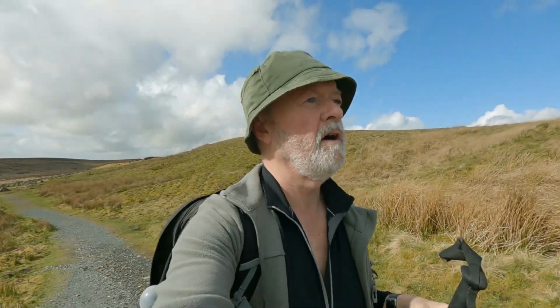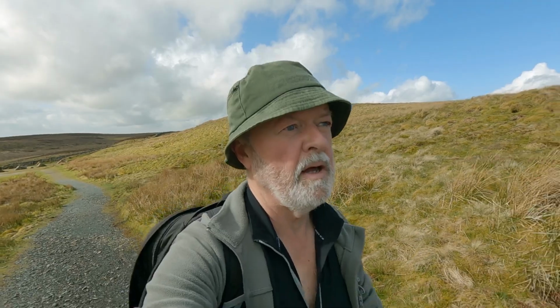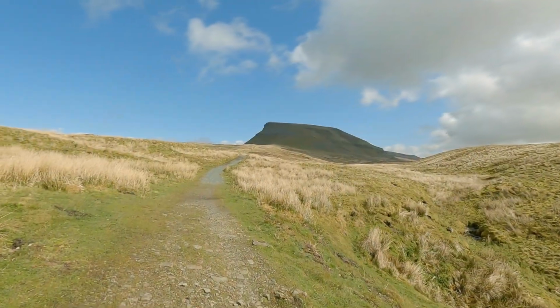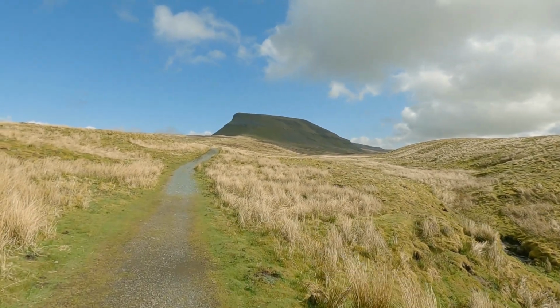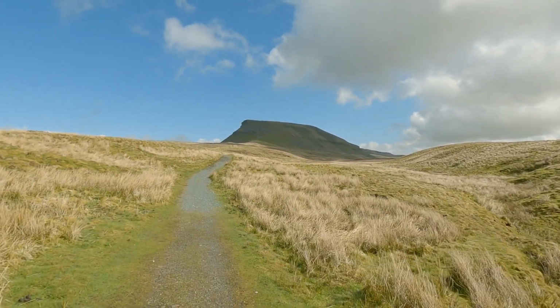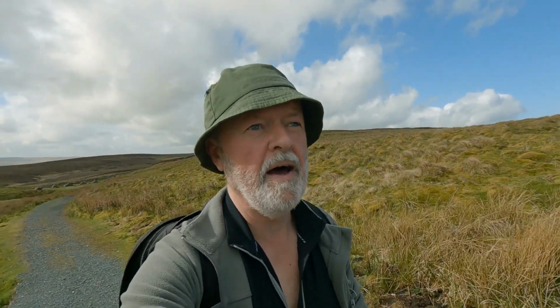I'm just over 4 kilometres in now, and probably got about half a kilometre, a kilometre till the steep ascent starts. But it's looming in front of me now. It looks absolutely awesome. Just see around the east side of it as well, and they say this has a different appearance from every aspect, and yeah, you can see some of that.